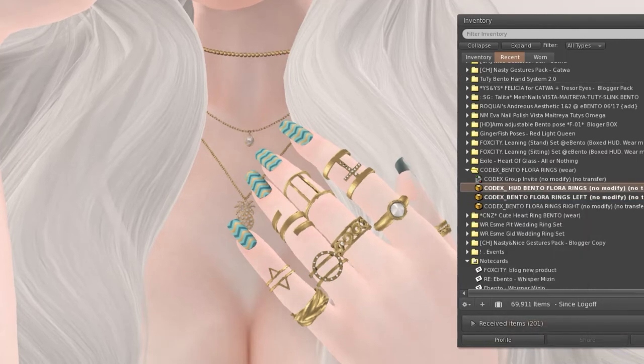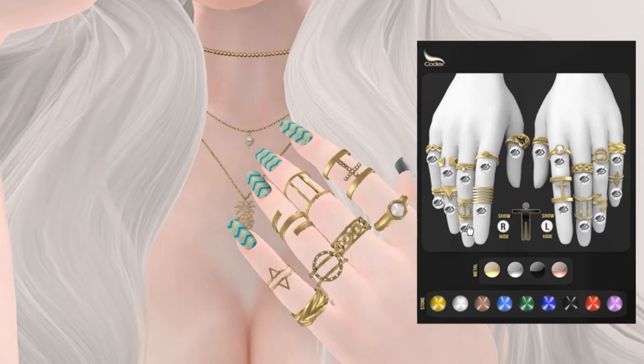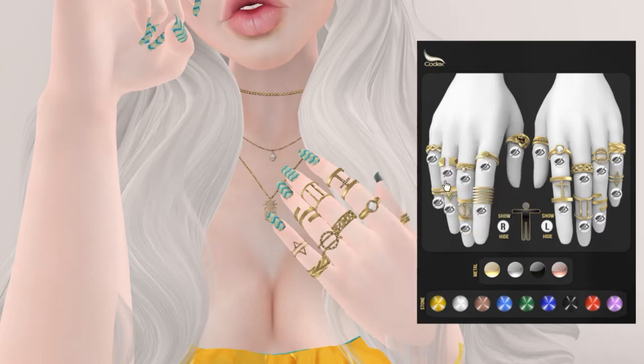The HUD. Oh, this HUD's actually very nice. Okay. So here's the HUD. Oh, this one. You can hide them, which is cool. I like that. It gives you more options to wear a ring set, you guys, so you don't have to keep on buying rings, which is cool. Alright, so they have silver and black, and looks like a rose gold. Very pretty. I like that rose gold. I'll go back to the gold. You can change the stones. You can actually hide everything. What? That's cool. I like that. Okay. So, these are by Codex.